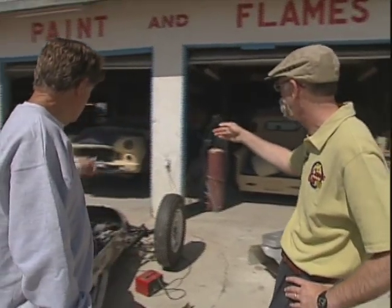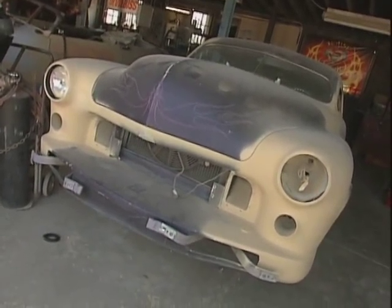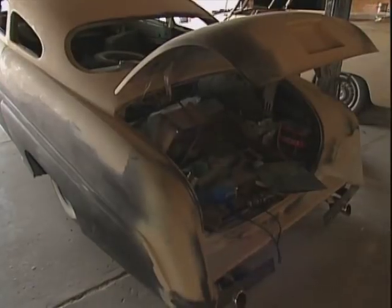How about the Merc? Okay, the Merc is here, and it was already chopped, but somebody else kind of messed it up, so we had to redo it. So we're redoing all the body work, and we're doing a disc brake conversion with drop spindles right now.